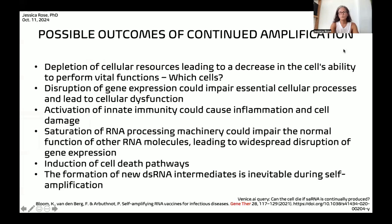So possible outcomes of continued amplification of these products include depletion of cellular resources, leading to a decrease in the cell's ability to perform vital functions. And the question that remains is, which cells is this going to be happening in?